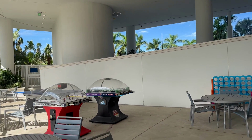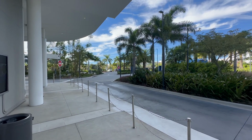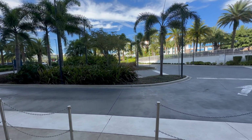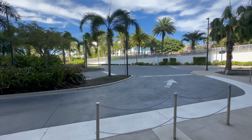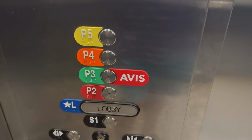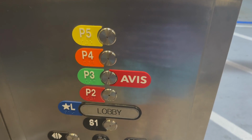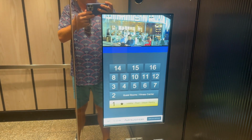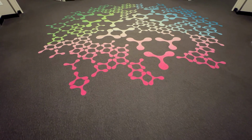So I definitely liked all the games and options here in case you're taking a break from the parks. Here's a shot of the bus transportation area, so this will take you direct to the theme parks. I do recommend taking the boat though, because it's a little bit more direct to the theme parks and you don't have to walk all the way through City Walk. I did take one elevator down from the parking garage and then walked through the lobby and then took the fancy elevators up to my room.